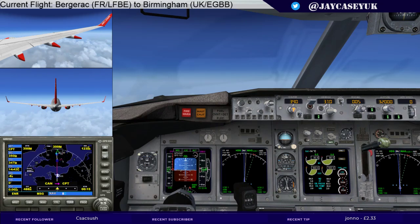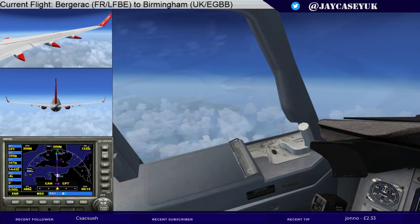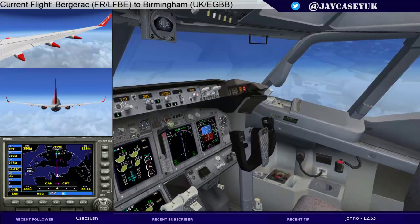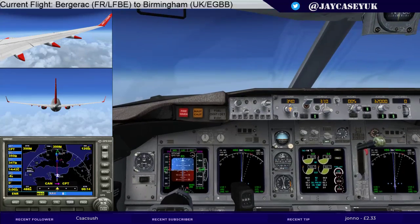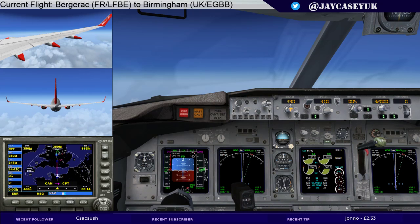So yeah, unfortunately the weather's too poor to get a decent view of any distance. But it's 120 miles to the next waypoint anyway, and that waypoint will be the point where we're entering into the approach track at Birmingham. So another 6 minutes and we should start getting initial descent instructions.